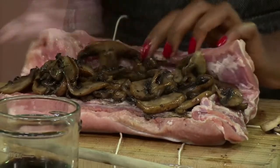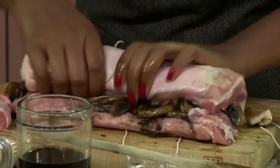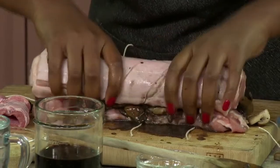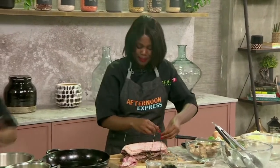This is going to become messy. You see this piece of meat? I don't want to get rid of it. I'm going to do it as we go. Okay, yeah, perfect. Let me know if you need me to help you sort it. So you put all the mushrooms on one side of the pork belly to be able to roll it over, giving it that space that it needs to roll over.